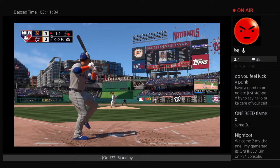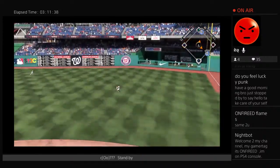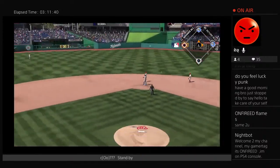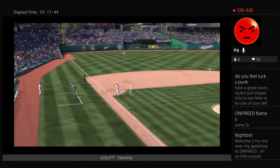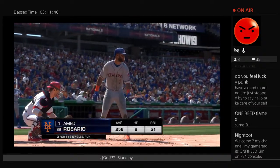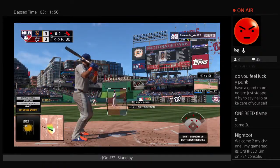The 1-1 pitch. Takes this the other way to right, and that's in there. Base hit. So it's first and second now, nobody out, and up next will be the shortstop, Ahmed Rosario.